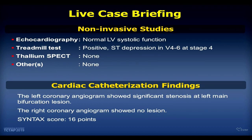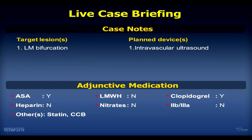The echocardiography showed normal LV systolic function, and treadmill test showed a positive result at stage 4. The diagnostic CAG showed the left main disease with a normal right coronary angiogram. Syntax score was 16. The patient is taking aspirin, clopidogrel, statin, and a calcium channel blocker.